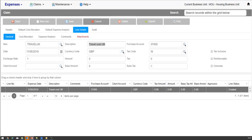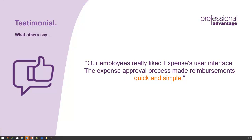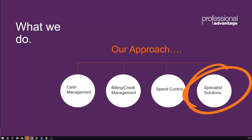The system is designed to be simple. We can capture attachments as part of an expense, and a history of all those can be viewed by the approver. Expenses is designed to be implemented within 10 days and meet the basic requirements in an organization for personal expense capture.